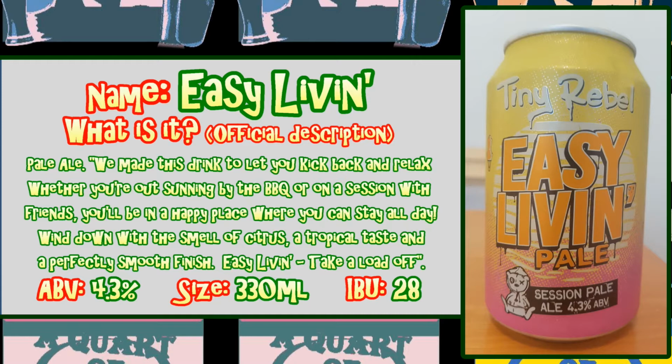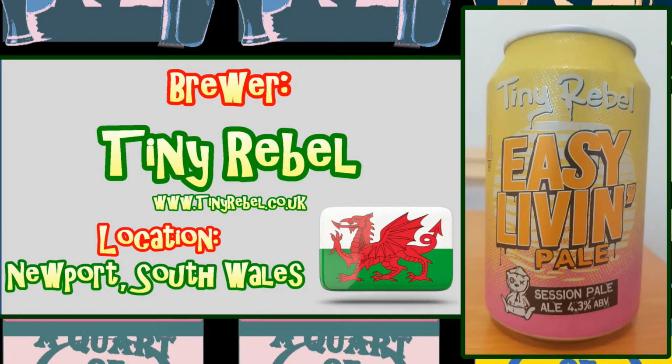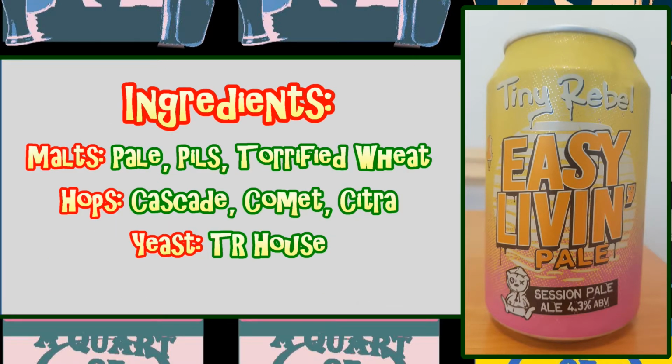Sounds good. Its ABV is 4.3%, and I'm drinking it in a 330ml can. Its IBU is 28. It's made by the very popular and successful Tiny Rebel, which is based in Newport, South Wales. Yaki da to you guys! Its ingredients include its malts, which are pale, pils, and torrefied wheat, its hops, which are Cascade, Comet, and Citra, and its yeast, which is the TR house yeast.